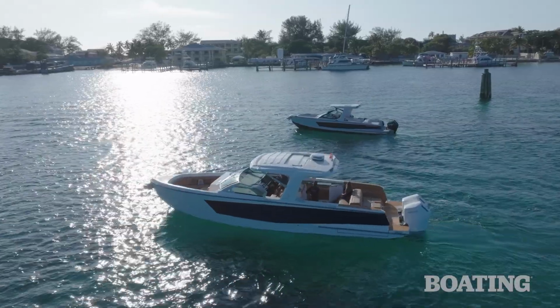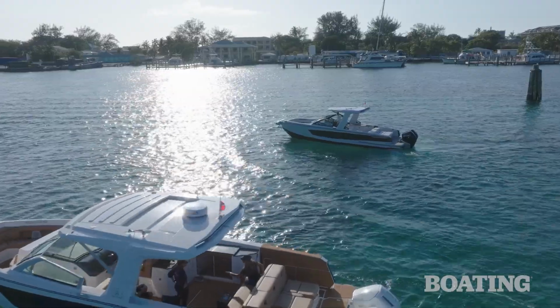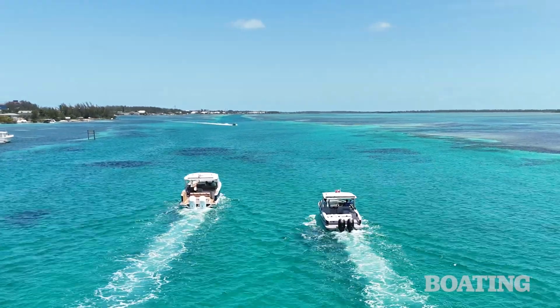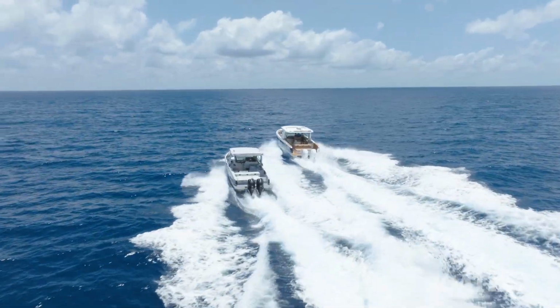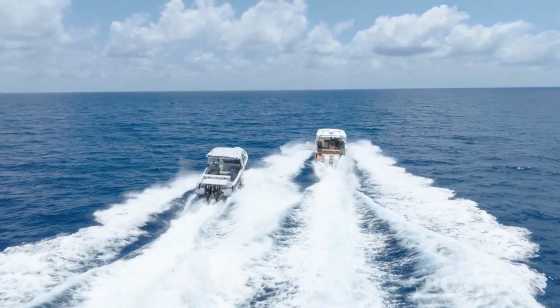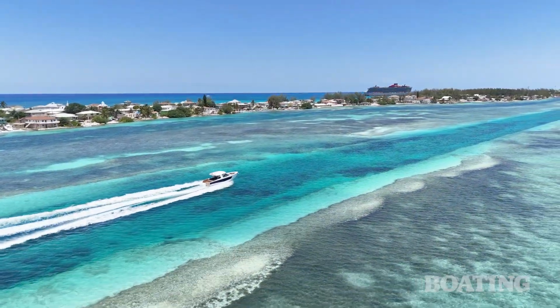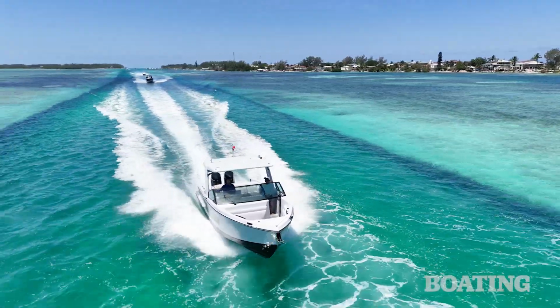The closest Bahamian port to the United States. A tropical turquoise getaway 50 miles from the Florida coast. An easy 2-hour cruise under the right conditions. Welcome to Bimini, the Bahamas Out Island that's in with the boating crowd.